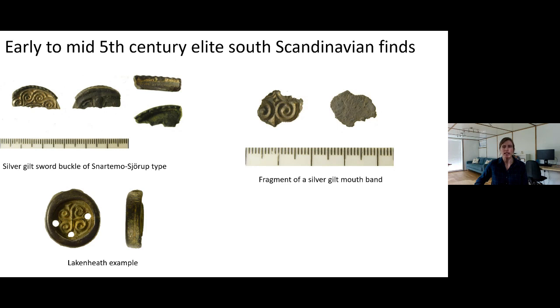An example from Lakenheath, Suffolk, is a cast silver gilt copy of this type. These buckles were part of a sword suspension and associated with high quality scabbards with silver gilt mouthbands, and you can see a fragment of such a mouthband with a very high quality geometric chip carving on your screen. It is closely paralleled with scabbard fittings from Sweden. Together, these fragments appear to represent an elite South Scandinavian scabbard and sword belt, presumably with a weapon to match, and could suggest the presence of a warrior elite at Rendlesham with South Scandinavian connections.